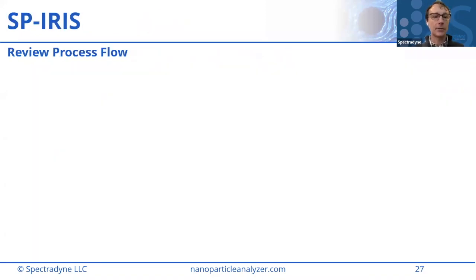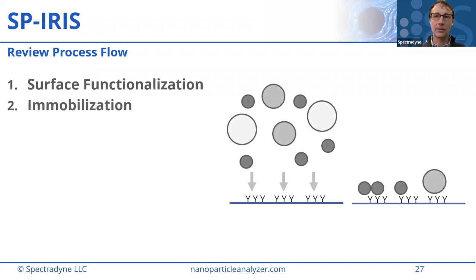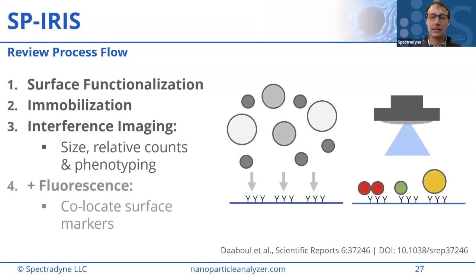Let's talk about SP-IRIS. So this is a cool method in which capture agents are immobilized on a surface. And so we functionalize the surface. And then we immobilize the particles from the sample onto the surface, specifically those that are captured by the antibodies. And then the technique uses interference imaging to measure the size and the relative counts on the different spots. So these are different spots here, right, illustrated. And if we add fluorescence to this technique, then we can co-locate the surface markers on the surface and get information about the different phenotypes. I really like this technique because of the imaging power. They can image well below the diffraction limit of particle size, which is cool.